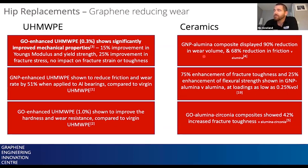Looking at the ceramics, so ceramics used in hip replacements are typically alumina or zirconia toughened alumina. Again, there's a lot of literature showing that graphene can be a positive addition to these materials. So a GNP alumina composite showed around a 90% reduction in wear volume and a 68% reduction in friction compared to just virgin alumina. Now that's quite significant. You know, we're getting close towards 100% reduction. You would never get 100% reduction because you can never have zero wear, but this is producing potentially a much lower wearing bearing material.